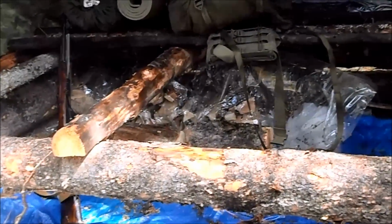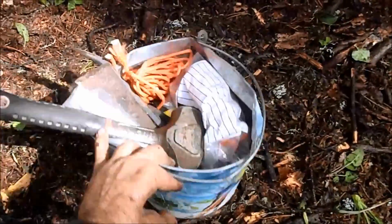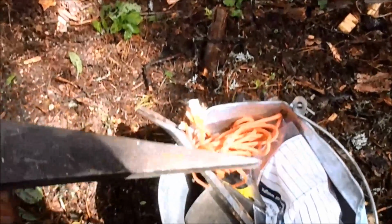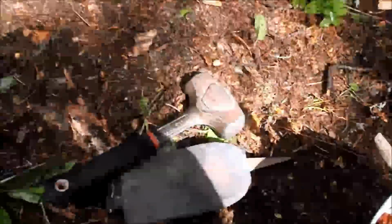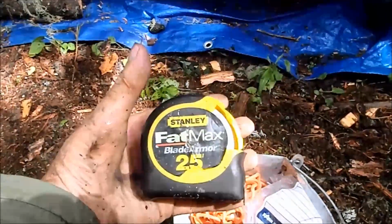A must have. Underneath the bed in the lean-to there, I store my firewood wrapped in a tarp. A couple other things stored in there. I got my galvanized bucket. In there there's a hammer, various nails, some rope, a wedge for splitting big logs, another wedge for splitting logs. All these guys here go hand in hand. They're a deadly combo. Got a nail puller. I'm looking for this bad boy here. Measuring tape.